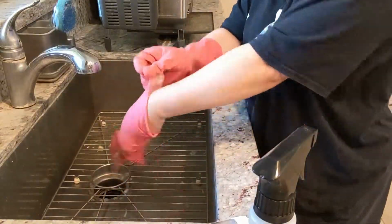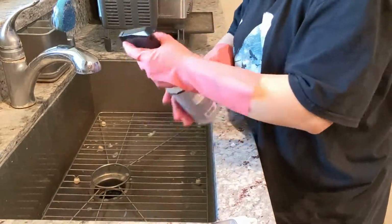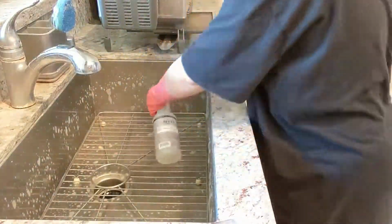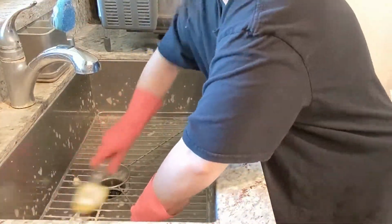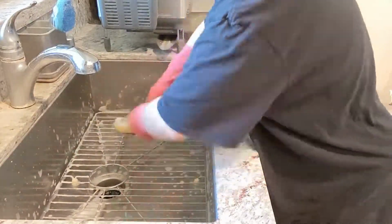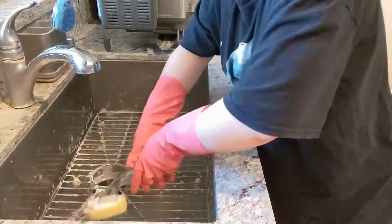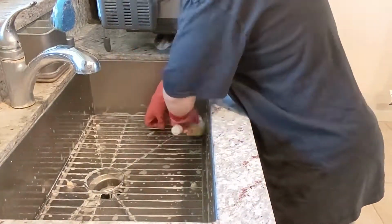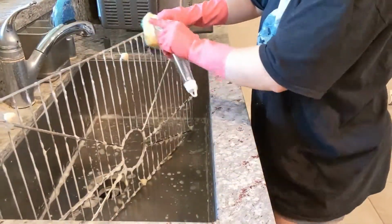So I'm going to start off with cleaning the kitchen sink. I'm going to use the same cleaner to clean the sink. This big size sink, I don't know what you call it, it's really nice and big and makes it easy to clean big pots and pans and stuff. But the only problem I find with this sink is that the food tends to gather in the corners rather than drain down into the hole.